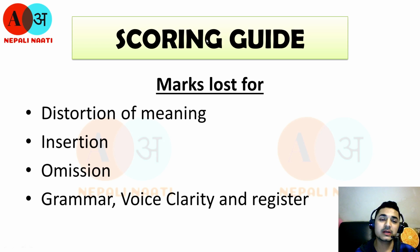So you lose marks for distortion of meaning, which is the most important thing in NAATI CCL interpretation. Now, no one can interpret word by word. Again, this is another question that I get all the time: do I need to interpret everything word by word? Because it is impossible. There are up to 35 words in a segment. I don't think anyone can interpret everything word by word for all segments in both dialogues.